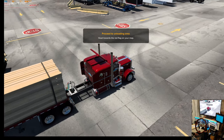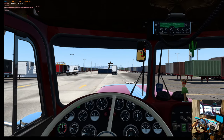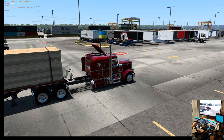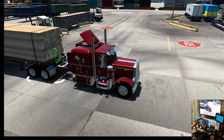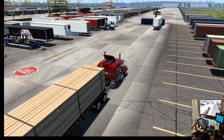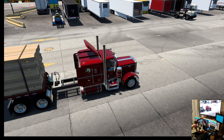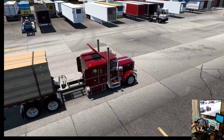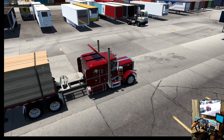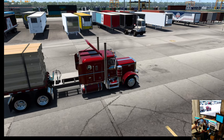Well, I don't quite see that. I must be hidden back in there. Let's go back and look at the map. I think it's right over here somewhere. Oh, it knows up in here, and have a look. I don't know if we're able to go very far into this yard here. Oh, that's weird. I don't see it right over there. And I don't know if we can drive. No, they got a little barrier there, barricades.